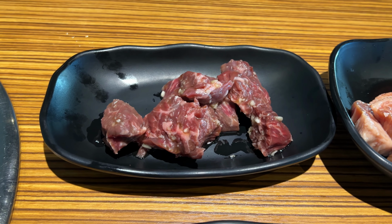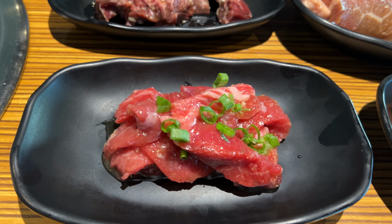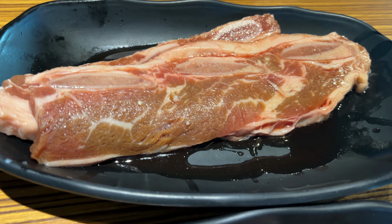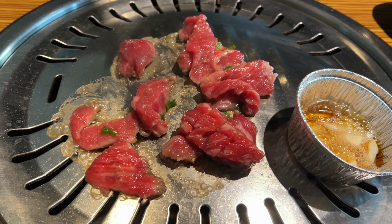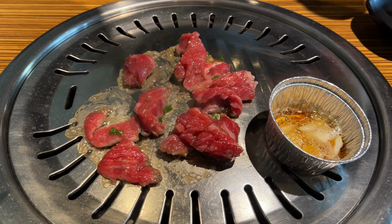For my first round, I ordered all the premium meats that you can only get one of. I got the seasoned hanging tender, the seasoned short rib, the beef Calby, and the LA Calby. I'm cooking the seasoned short rib first, and I also got the corn cheese to dip the meats into too.